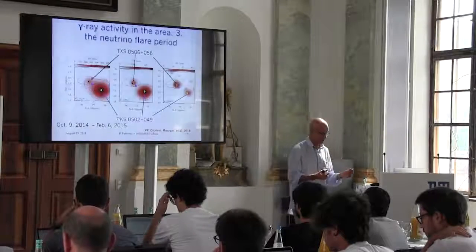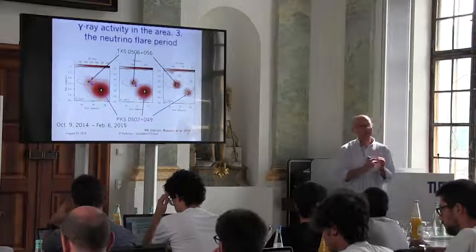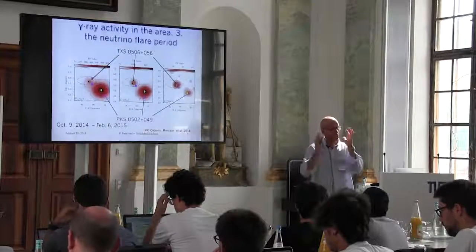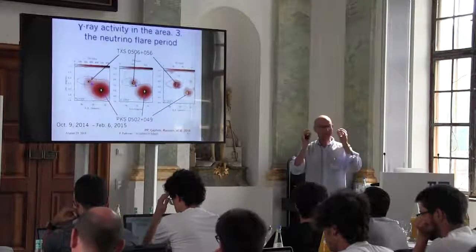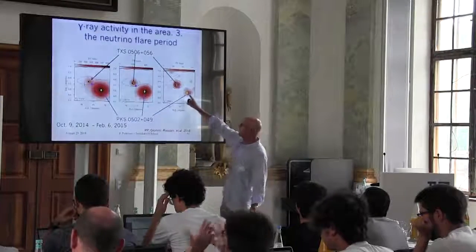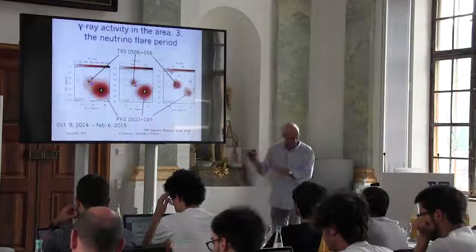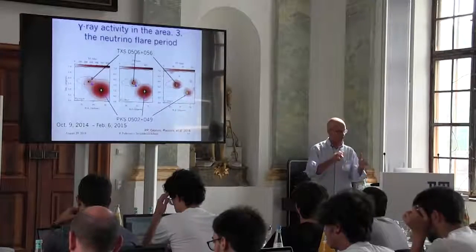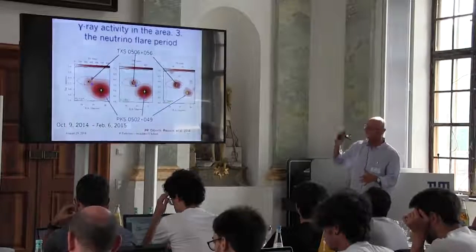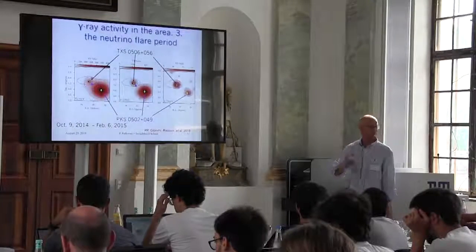So what is the message? Yes, there was some contamination from the fast-spectrum blazar, but when you look at high energies, remember that when you're looking for neutrino sources, you want the highest gamma ray energies. So at high gamma ray energies, the blazar was ruling. This was an important point which reassured the IceCube collaboration that the blazar was really the source, even during the neutrino flare.